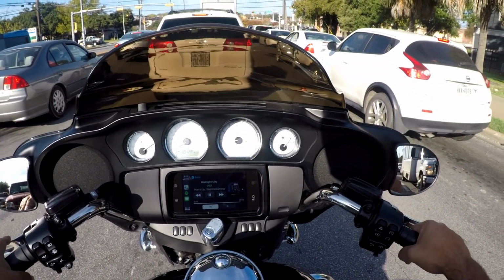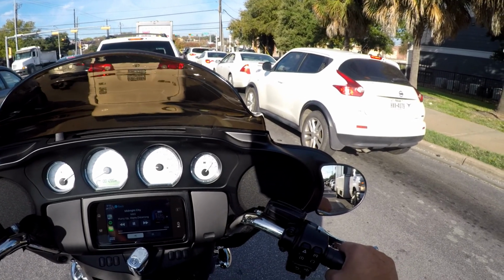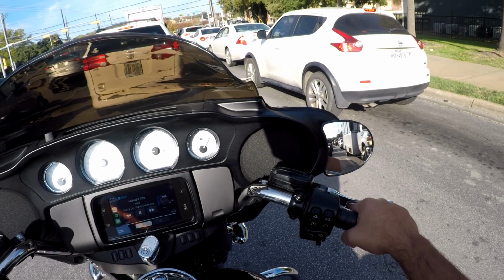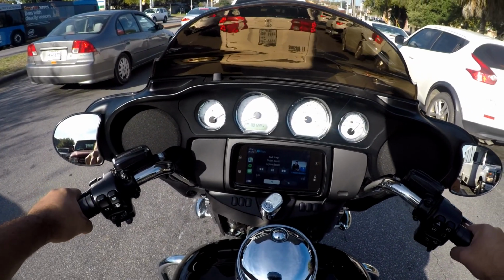I'm a college student. I go here to the University of Texas. My name is Sebastian, and my bike's name is Blackbird. I actually don't know why I named it Blackbird, but I like it. It suits it very well.